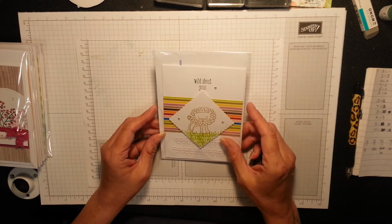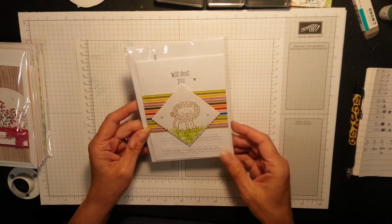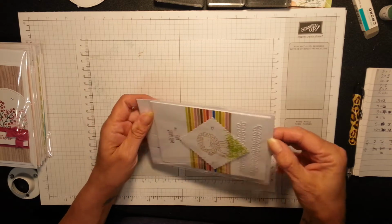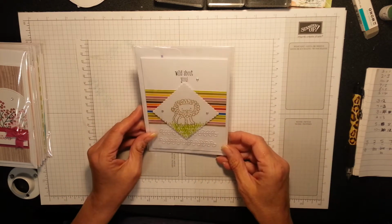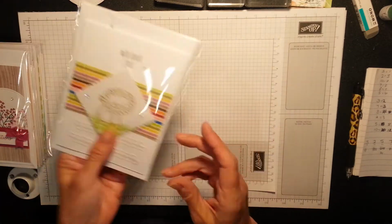So this is card number 11 for the Ronald McDonald House charity. When it sits straight in my card. So, little cutie, innit? Less is more, they say. No, I'm only joking.